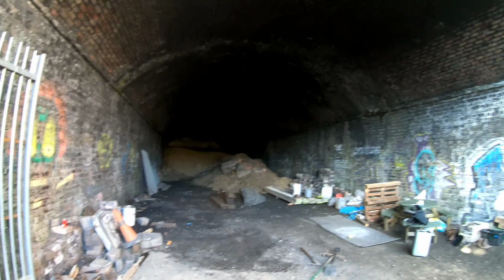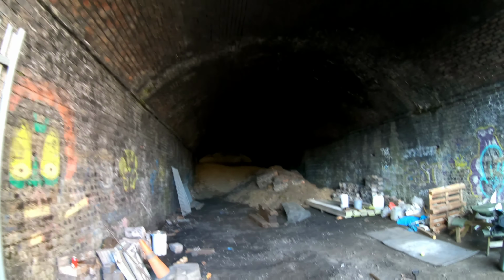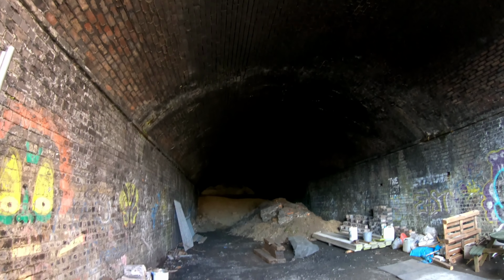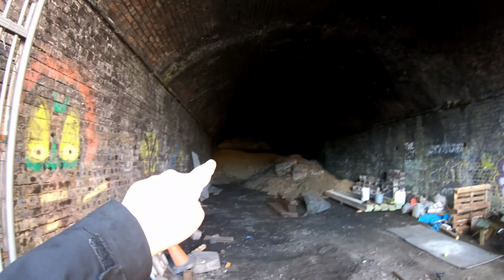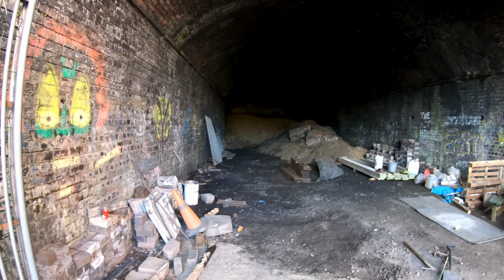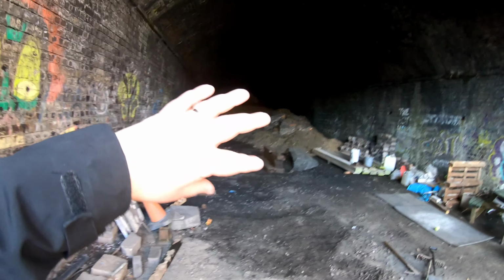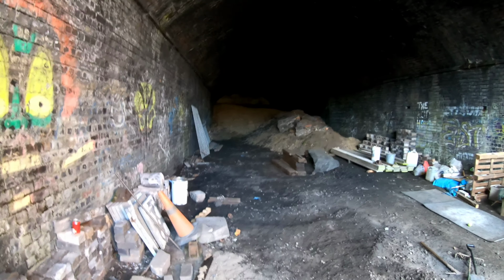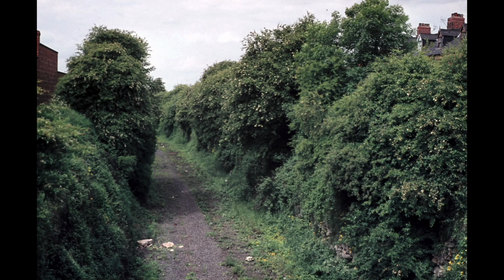One last look at the tunnel before I leave them to it. Still can't believe how big this is. Bigger it is than I really thought it was. You can still see the soot on the top of the tunnel. I love that. Obviously, past there, anyone who knows Clowne, a bit of road that goes in front of Wilko's up towards Tesco. It came out of the end of this tunnel into a cutting. What's now infilled is now that road.